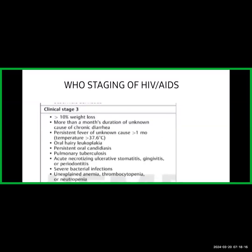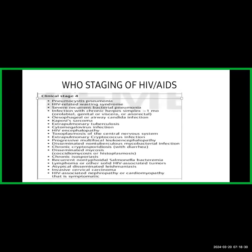Stage 3: more than 10% weight loss, chronic diarrhea of unknown cause for more than a month, persistent fever of unknown cause for more than 1 month, oral hairy leukoplakia, persistent oral candidiasis, pulmonary tuberculosis, and others. These are the stage 4 conditions, which are called AIDS-defining illnesses. We can see them a lot: extrapulmonary TB, Pneumocystis pneumonia, HIV-related wasting syndrome, PML.